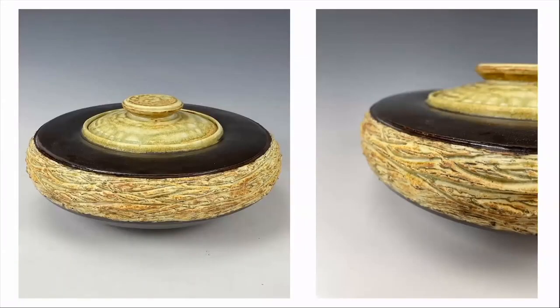This is probably my favorite piece that I made the whole time, and I'm really proud of this one. I really pushed the limits on how flat I could get the top. Clay isn't really supposed to do that at 2400 degrees. It's not supposed to stay flat like that, but for some reason it stayed flat, and the lid fits tight. Just proud of this one.